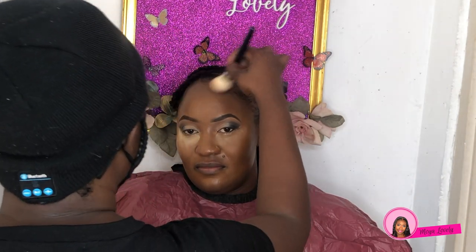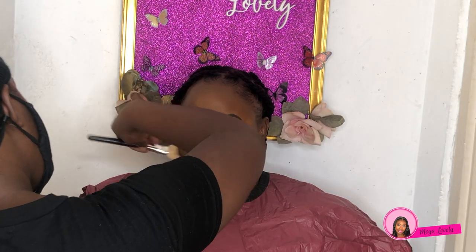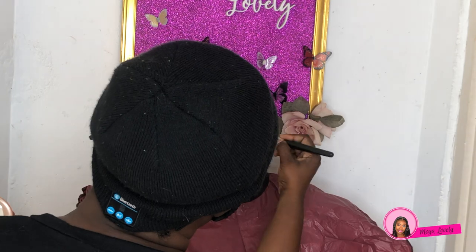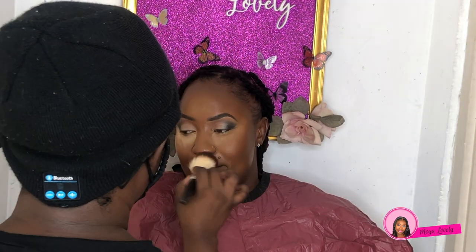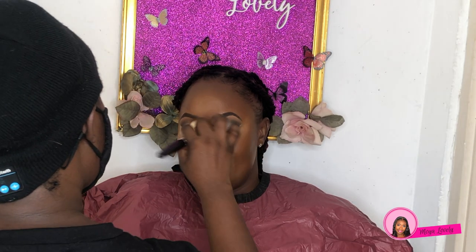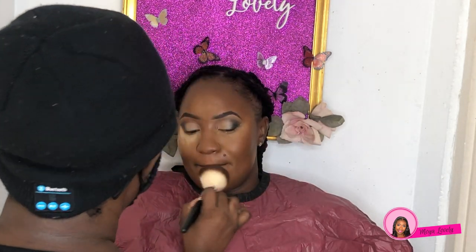Here you see I'm doing the baking process. I did the set process with the Milani Rich Beige pressed powder, and then I did the baking after. So it's conceal, set, and bake. Yeah, and if you're on TikTok, you know what I'm talking about. All the TikTok girlies are doing it now. I'm setting her foundation with a foundation powder and making sure everything is well blended.